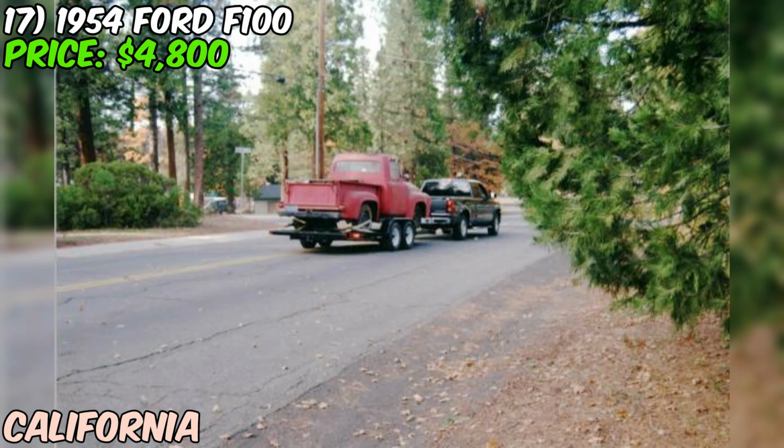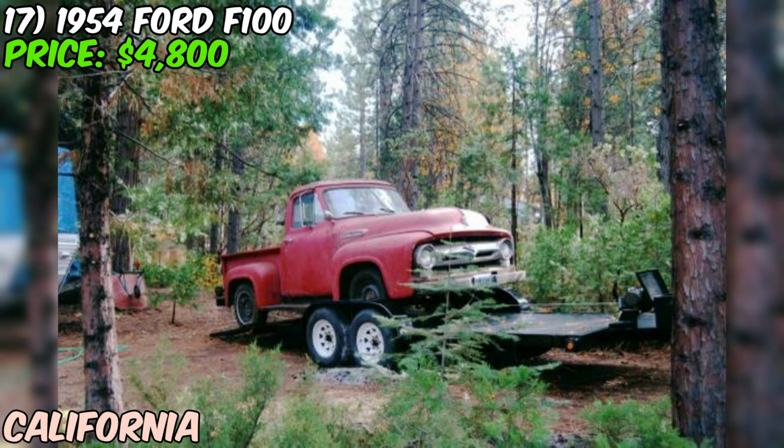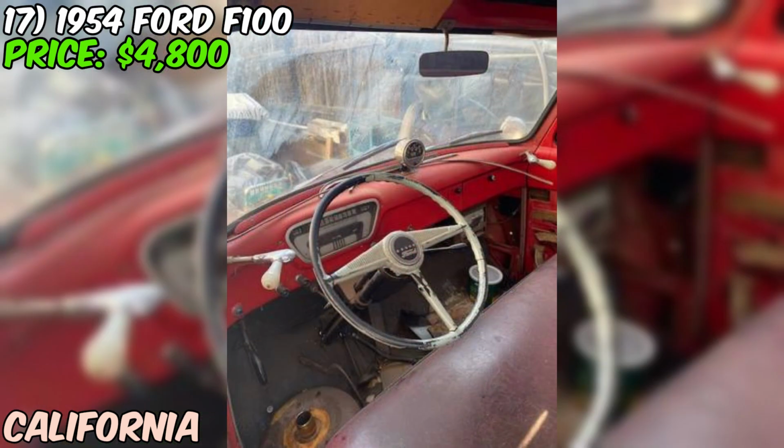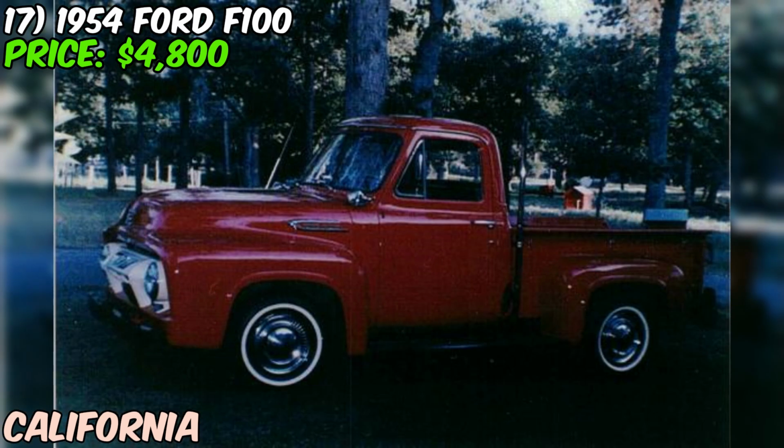At $4,800, you're basically buying a complete project that someone else has already started. It comes with all the parts and a clear title, which is crucial. The price isn't unreasonable for a complete '54 F-100, even in pieces, especially considering the 351W/C4 combo is included. However, be realistic. This is going to be a serious undertaking. You'll need space, time, money, and skills, or good connections with skilled people, to complete this restoration.